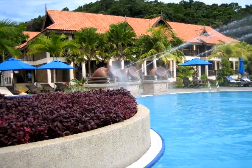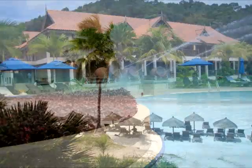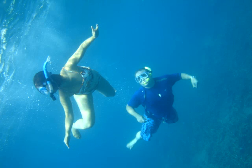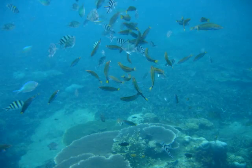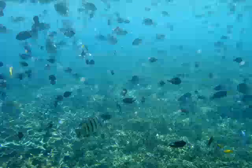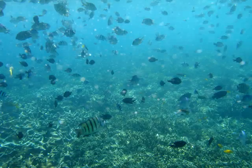The pools are great, as is the white sand beach that you're going to find out in front of the resort, and the crystal clear blue water that you're going to find located all around the island. What's really the most popular attraction and why everyone comes to Redang Island is for the diving and the snorkeling. And the snorkeling here really is absolutely spectacular. You can literally walk into the water, stick your face in directly in front of the hotel, and be able to see, as you see here, hundreds of different types of tropical fish.